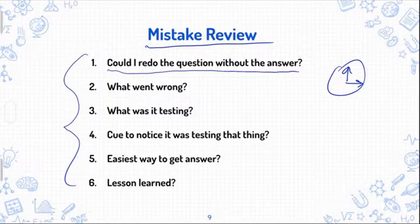A lot of people make the mistake of just working backwards from the answer. And of course, the answer makes sense once you know what it is. But your job is to figure it out without knowing the answer. That's what pays off. Then try to figure out what went wrong. Was it a careless mistake? Did you misread the question? What was it? Did you look at the wrong place in the passage? Try to figure out a reason you missed the question.